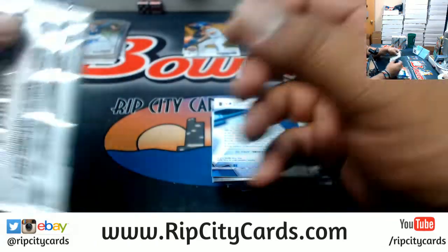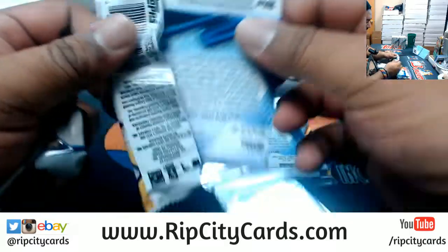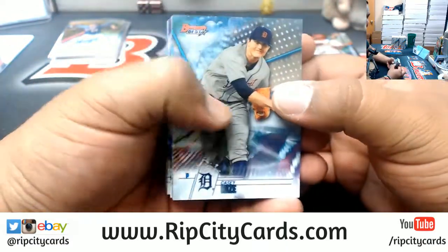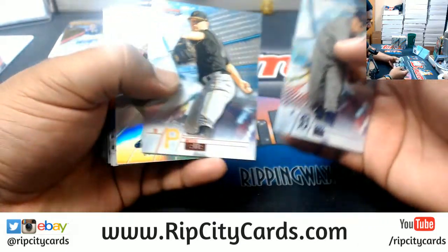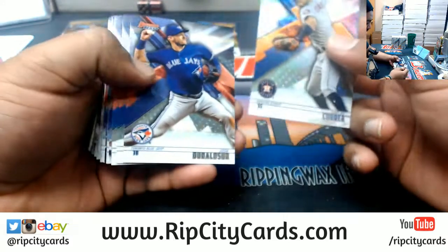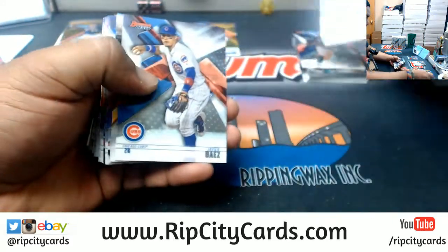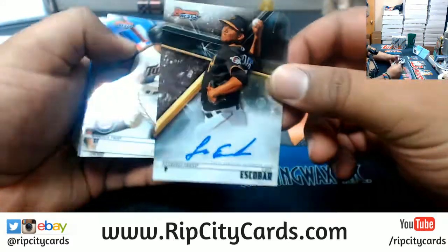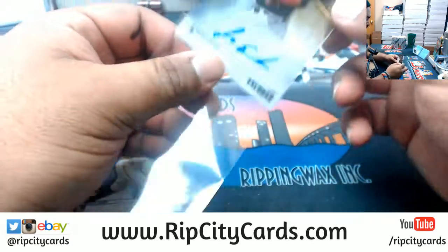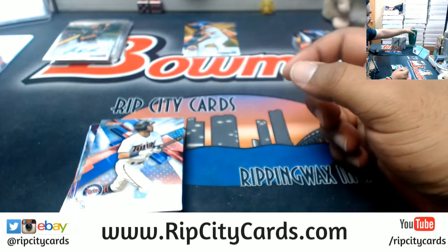Personally, I like it. Usually I like the simple designs, but these things look like works of art, if you will. Like they should belong in a museum wall or something. Luis Escobar autograph for the Pirates. Drink some water.